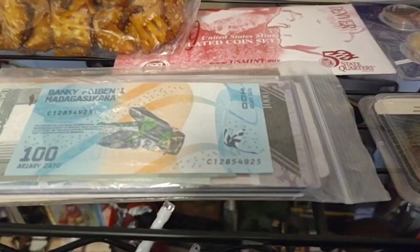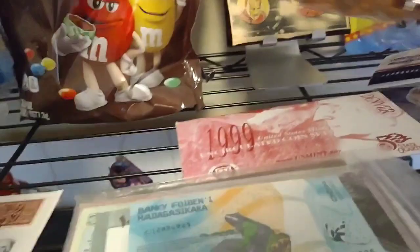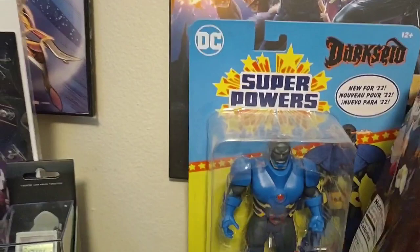More coins, more money. Some more coins. These are a bag of pretzels. There's some M&M's. You got that food somewhere. Stay there. And we've got Darkseid.